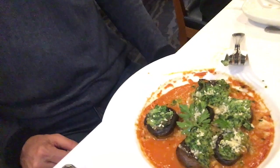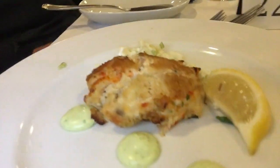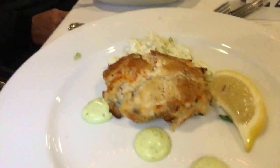Night on the boat, and we started off with appetizers. What I have here is sauteed mushrooms. And then over here we have crab cakes. And let's eat.